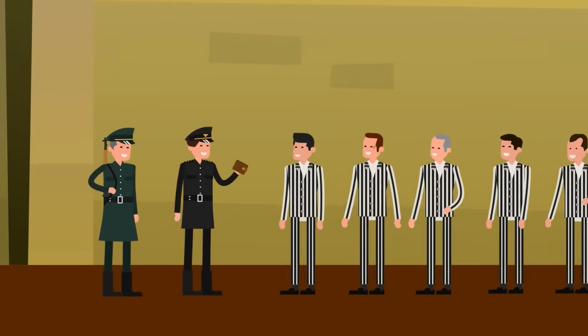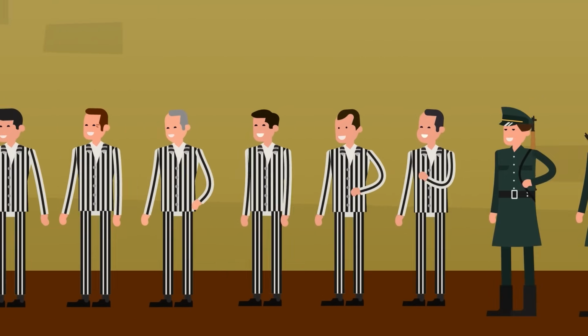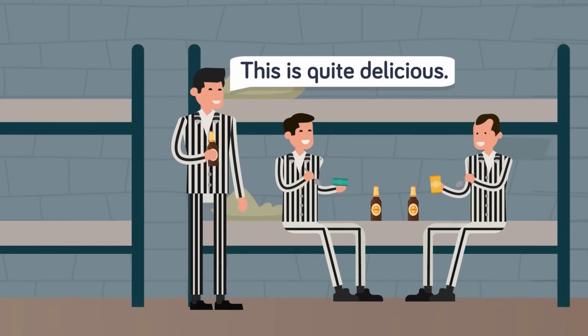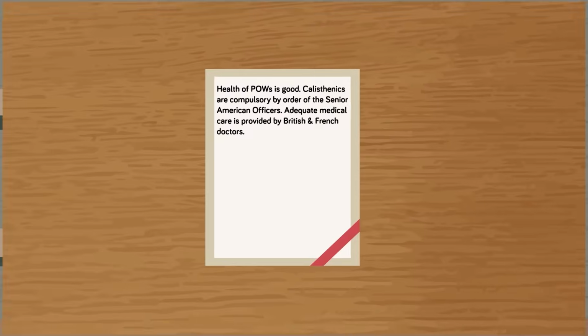POWs could also earn money in the camp as they were paid by the Germans. You heard that right. What was called camp money was supposed to help prevent escape attempts. They used a camp currency that prisoners could use to buy goods, and on occasion beer that was brewed by the Germans. Believe it or not, the British government took money away from its officers knowing that they were being paid. This was something said in an official report.